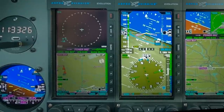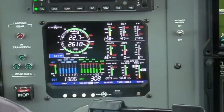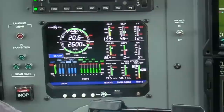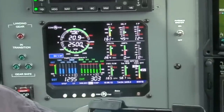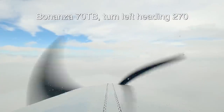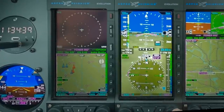Level off, and take some power out. Should do it. RPM and lean. Bonanza 70 Tango Bravo, turn left heading 270. Left heading 270, Bonanza 70 Tango Bravo. Cruise, prop is 2500, call for flaps are closed.